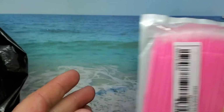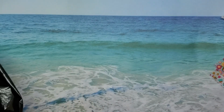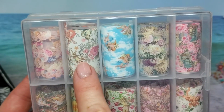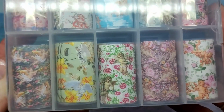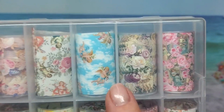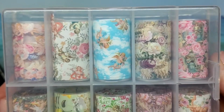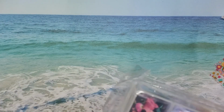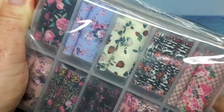I absolutely love these. Oh yeah, and then I got these foils. These are super cute. These are the ones that have the little angels or cherubs, whatever you call them. Super cute, but they have like the flower backgrounds. But I thought they were so pretty. I really like that one. I don't have anything like this with the little angels, so I just thought that was super cute. And I'll have everything linked down below too. I always put the links for everything, if it's available. Most of the time it still is.